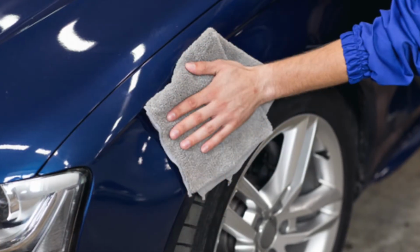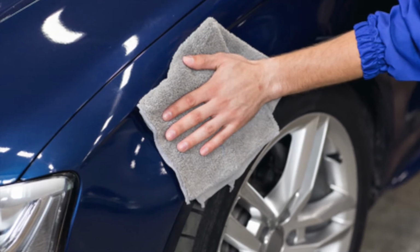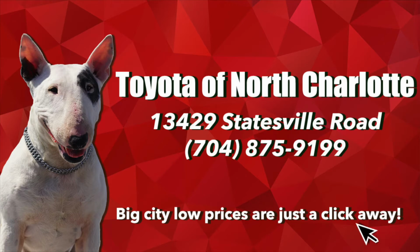And here's some good news. When you choose Toyota North Charlotte for your paint work, you'll get a lifetime warranty to go along with a high-quality job.